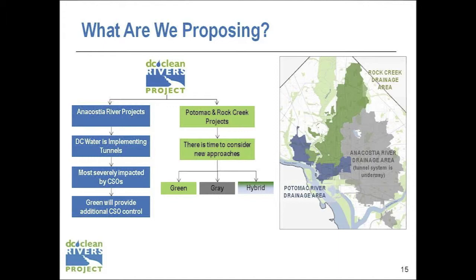So we're moving forward aggressively, building a tunnel system, and ultimately we'd like to have green infrastructure up there as well, but right now our focus is on building that tunnel system to address the three needs I just talked about a moment ago.